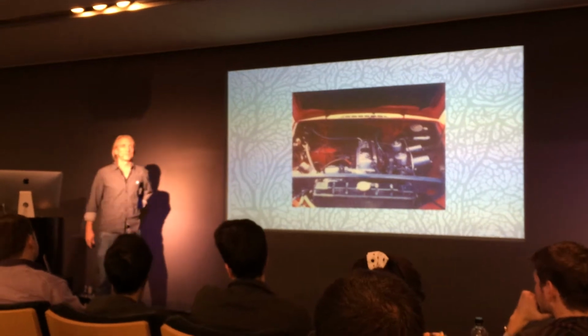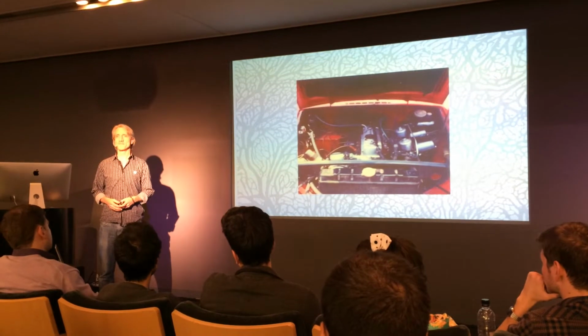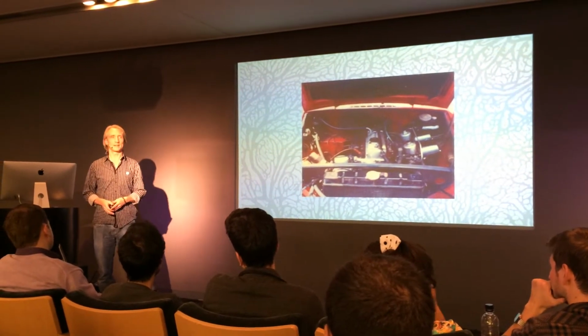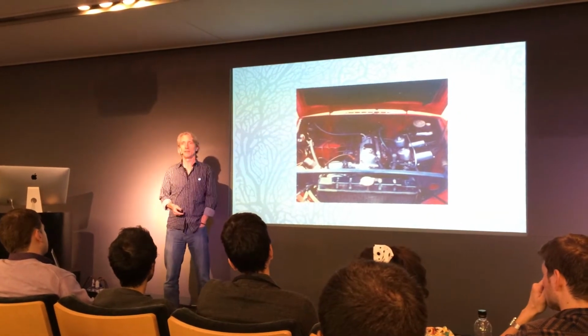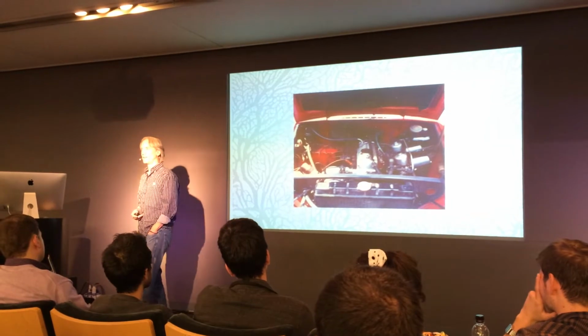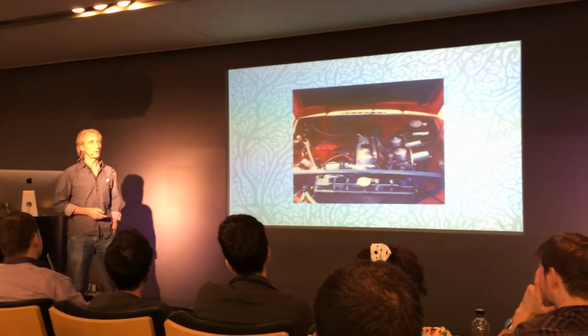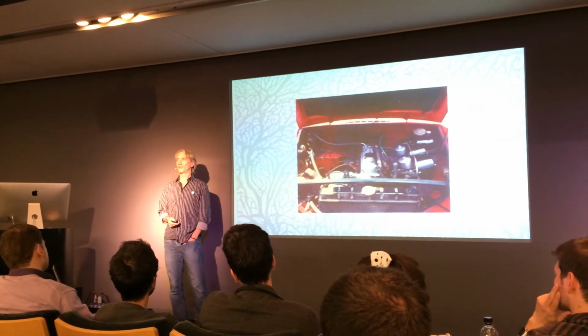I'm an engineer. When I was a kid, I used to take things apart just so I could figure out how they work. And sometimes I put those things back together. This is the engine from my 1971 MGB that I had when I was a teenager. When I was 16 years old, it blew a head gasket. So one afternoon after school, I took it apart, and fixed it, and put it back together. It was a very satisfying experience.